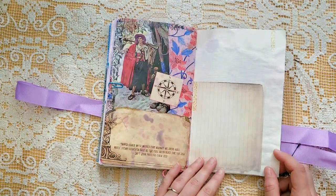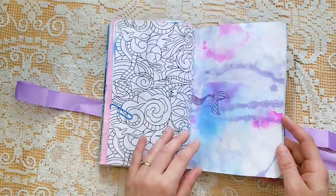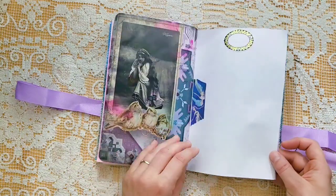Waves crack with wicked fury against me ship's hull, while ocean currents rage as the full moon rises o'er the sea. Captain John Phillips, circa 1723. It's from Romanticized Pirates. Love the little mermaid tails in this one.